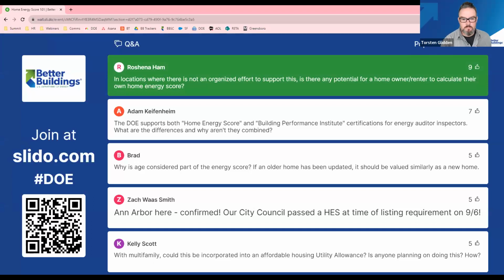Yeah, that's right. One can, again, use that guest scoring tool to get a sense of what things probably would be. Again, it's not an official score. You can't use it for programs or incentives or anything like that. And if someone were to need to, they would then need to find out who can come and do an official score in that area.